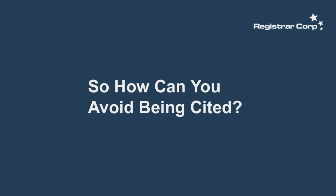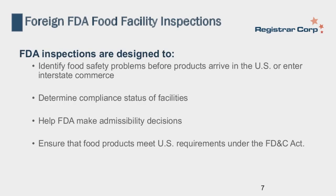So how can we avoid being cited? Let's talk about the FDA inspection process. FDA inspections are a careful, critical, official examination of a facility to determine its compliance with the laws administered by FDA. That makes sense.